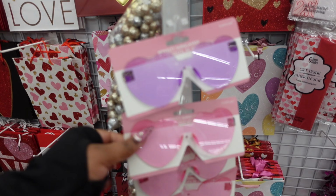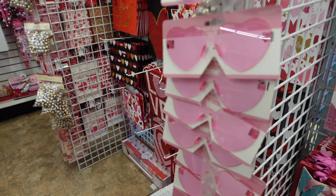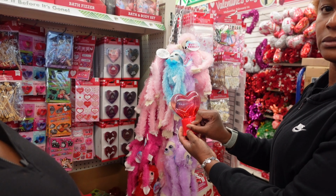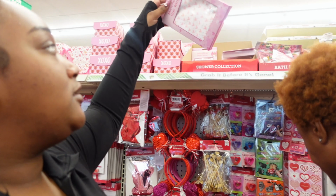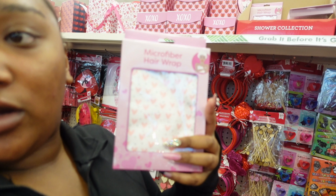So they have the Barbie sunglasses, guys. Remember they were giving those away at the Barbie premiere? What a great time. Look, they have more of these. That is cute. It's like a little candy dispenser. What else could you use that for? They have a hair wrap, a microfiber hair wrap for your hair.